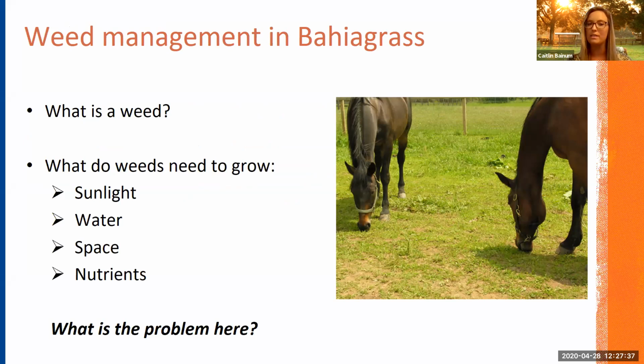Well, a weed needs sunlight, water, space, and various nutrients to grow. So what's the problem here? Those are all the things that your grass also needs. So weeds tend to steal the things that your grass needs to be successful. So to go back to that first question, what is a weed? A weed is absolutely anything that you don't want to be there. So if you have a pasture of Bahiagrass, anything that is not Bahiagrass in that pasture is considered a weed.